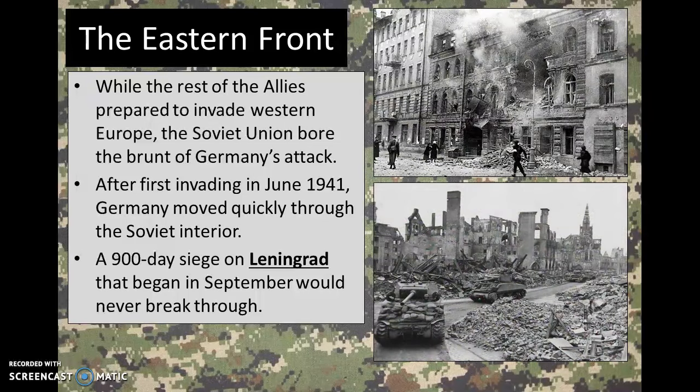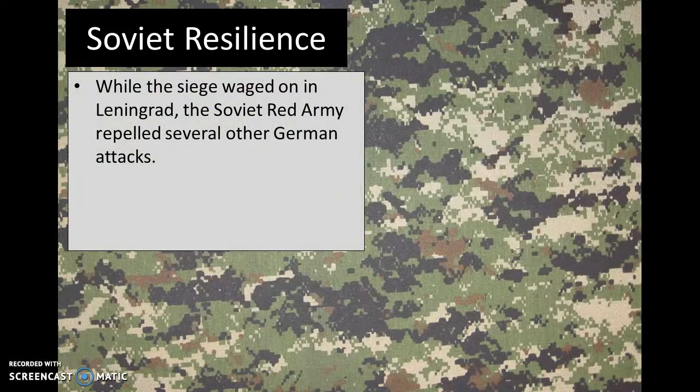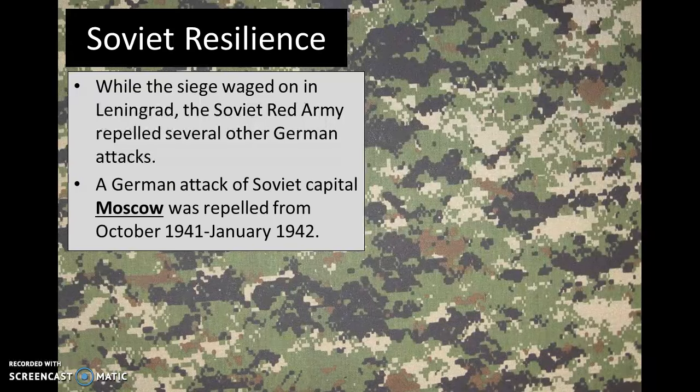So there are just some pictures of the destruction that Leningrad went through, but again, a city that would never fall into German hands. And while this siege was going on, the Soviet Red Army would repel several other German attacks, including one on the capital city of Moscow that was fought from October of 1941 to January of 1942.